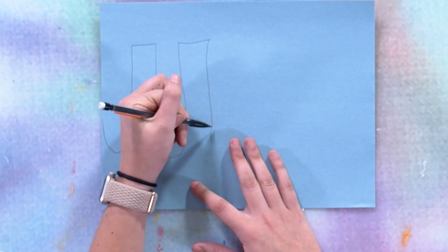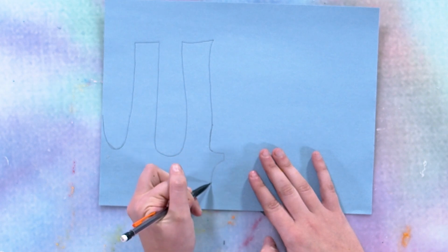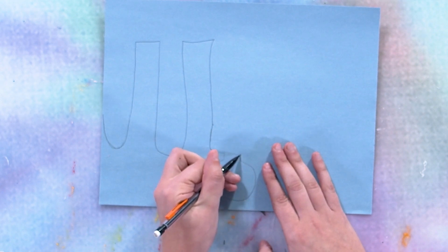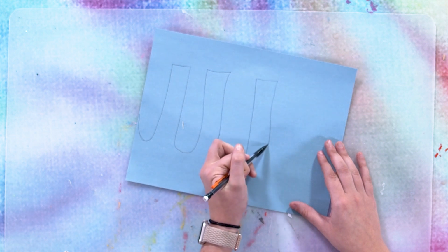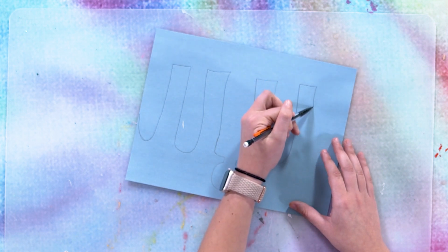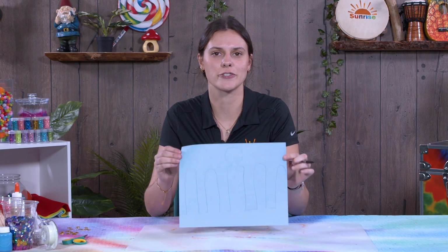This time though, when you get to about this point, you're going to want to draw a fun shape that you can put on top of your crown. Right here, I'm just going to draw a circle, but you could draw a heart, a star, whatever comes to mind. And now you're just going to draw 2 more loops like the first 2 that we drew. So 1 and 2. And you're just going to follow your line all the way to the end. So this is what your drawing should look like now.